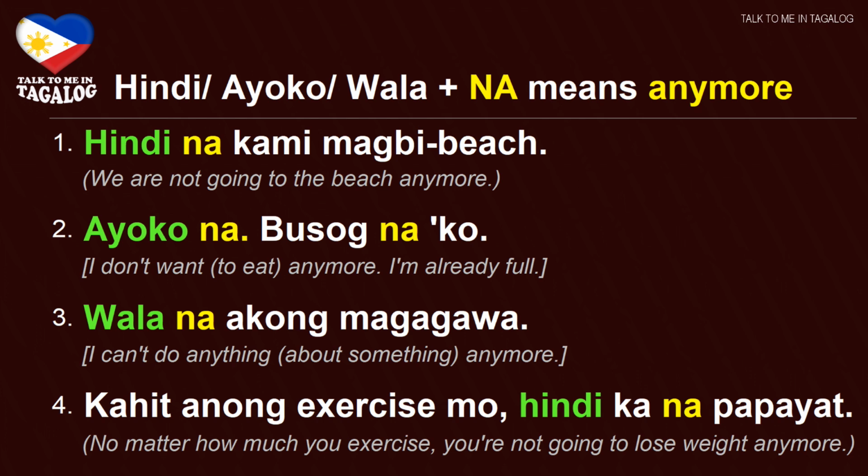Our first example is hindi na kami magbi-beach. Kami is we and magbi-beach means we'll go to the beach. Hindi na kami magbi-beach. We are not going to the beach anymore.